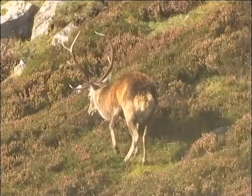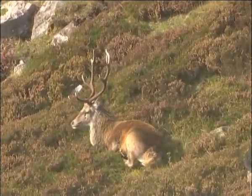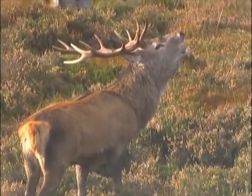They do. At this time of year, with all the roaring that the older stags do, their necks actually swell. You see the hair sticking out from their chest. It makes them look bigger.